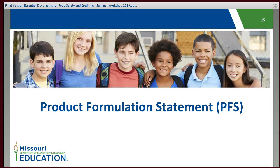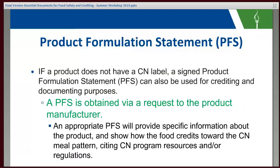Next, I will discuss product formulation statements. If a product does not have a child nutrition label, a signed product formulation statement may be used for food component crediting and documenting purposes. A product formulation statement, or PFS, is obtained via a request to the product manufacturer. An appropriate product formulation statement will provide specific information about the product and show how the food credits toward the child nutrition pattern, citing child nutrition program resources and/or regulations.